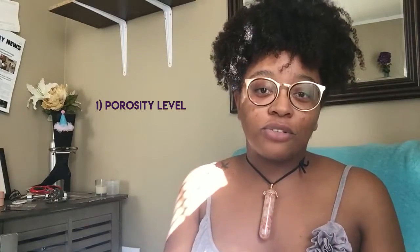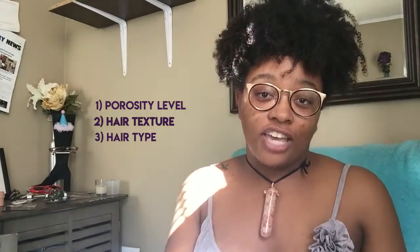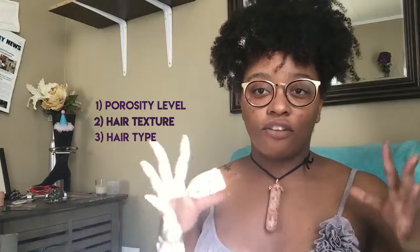The main three things, I think if you know these basics, it's going to take you a mile long in your hair. Well, I don't even like how that sounded. More than a mile long, it's going to take you a very long way in your hair journey. Your porosity level, your hair's texture, and your hair type. These are very important things to know if you want to be able to grow long and healthy hair.